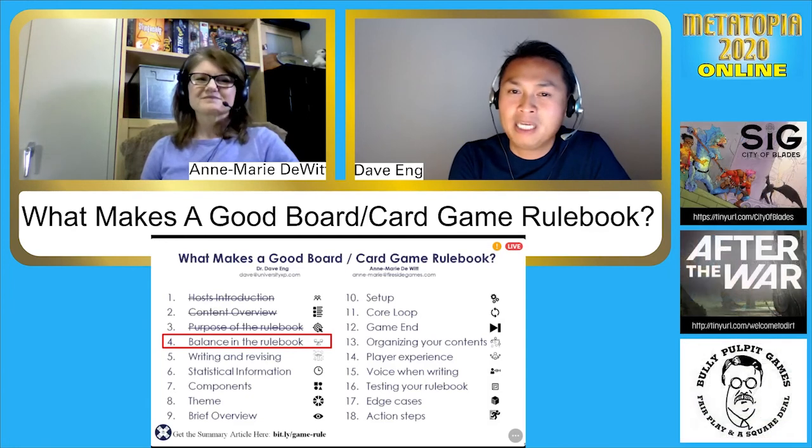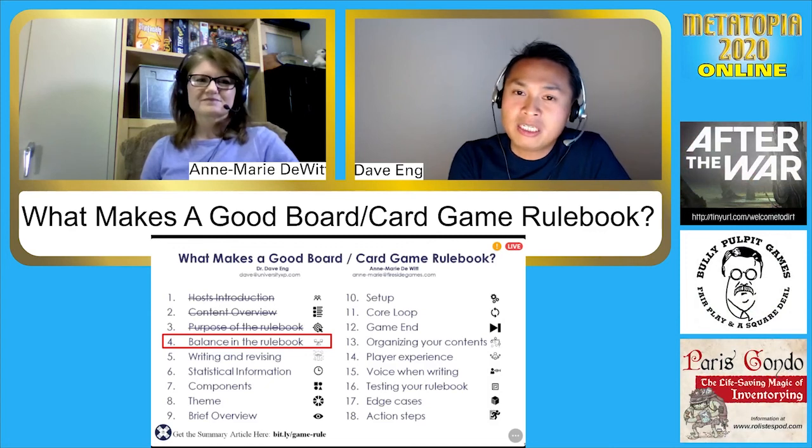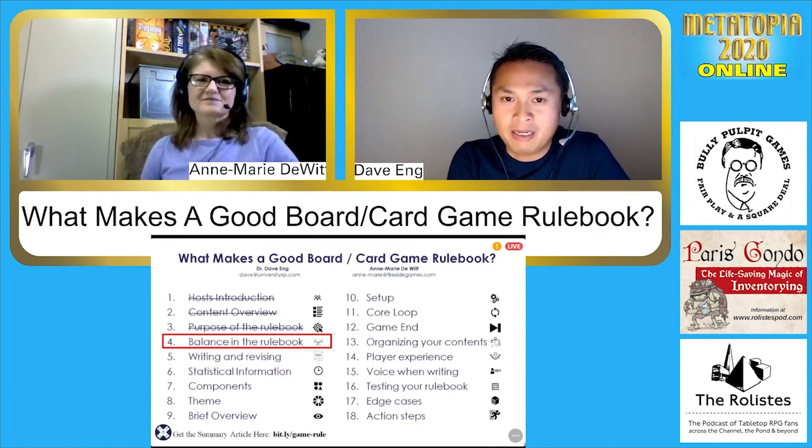So really the biggest point I have for designers here is that you have to strike a balance. A rulebook is not meant to be an exhaustive document about every possible situation that could happen in the game. And you also shouldn't leave it to last in your design process. You should include it at individual and differentiated steps in your design process. But that's what I think about setting a balance in a rulebook. Anne-Marie, what do you think about balance in rulebook writing?